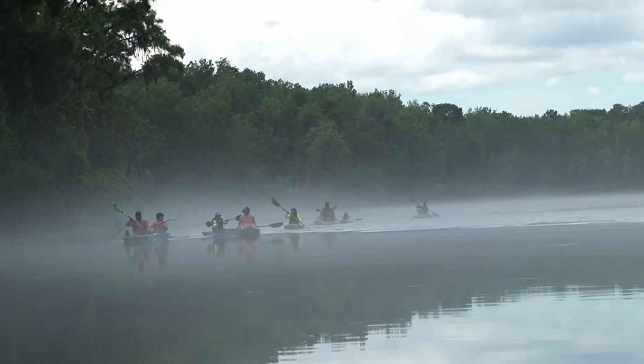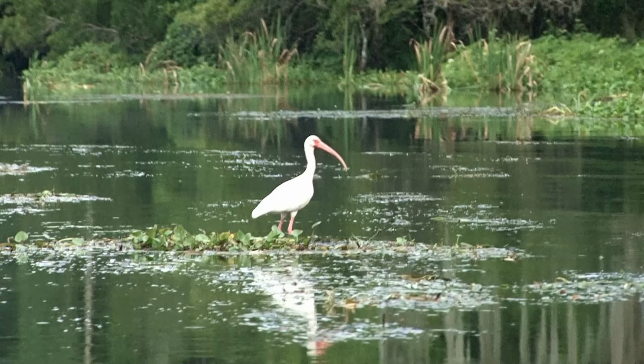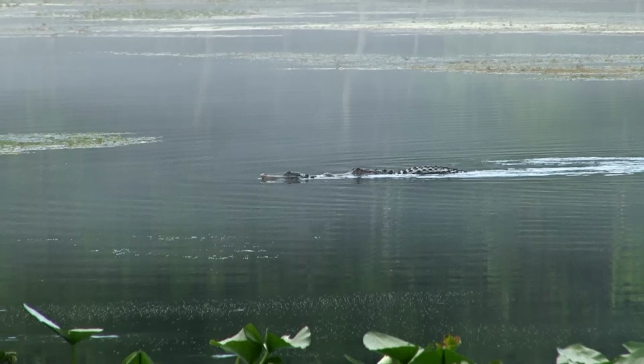From the headwaters, the Wacissa flows with a swift current through this wide, shallow, and rocky channel bordered by wildlife and pristine wilderness. This stretch of river is especially popular with kayakers. Also, the river is home to wildlife of all varieties, including many alligators.